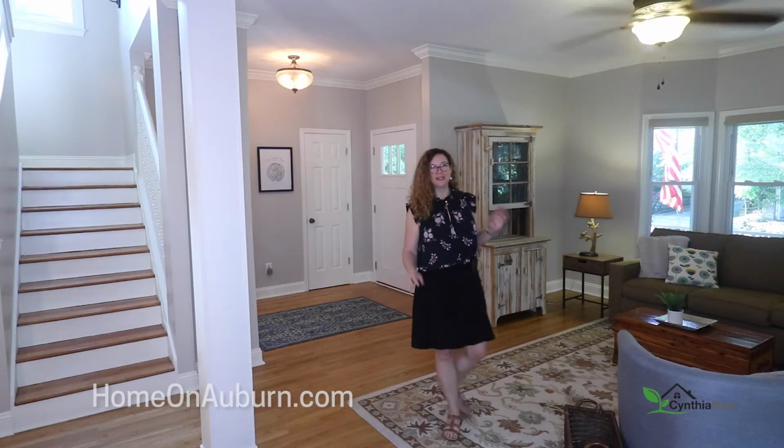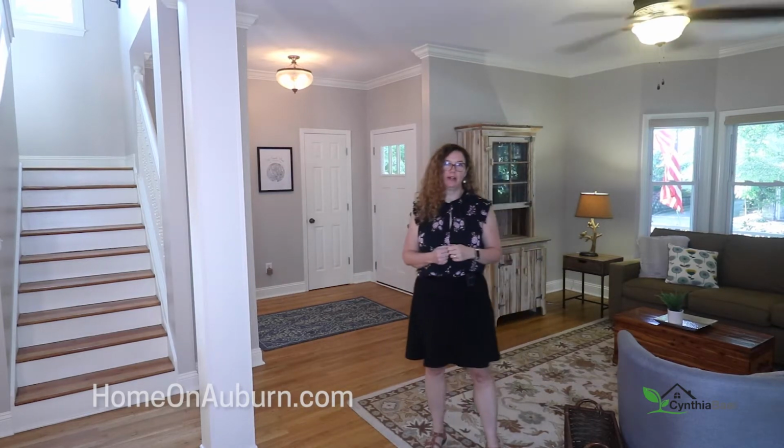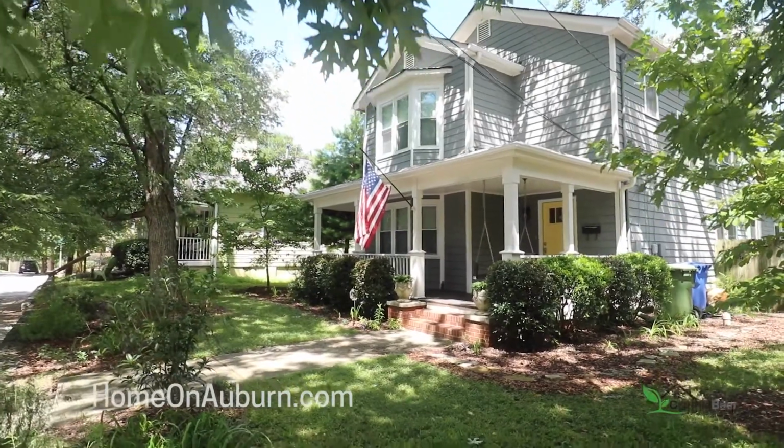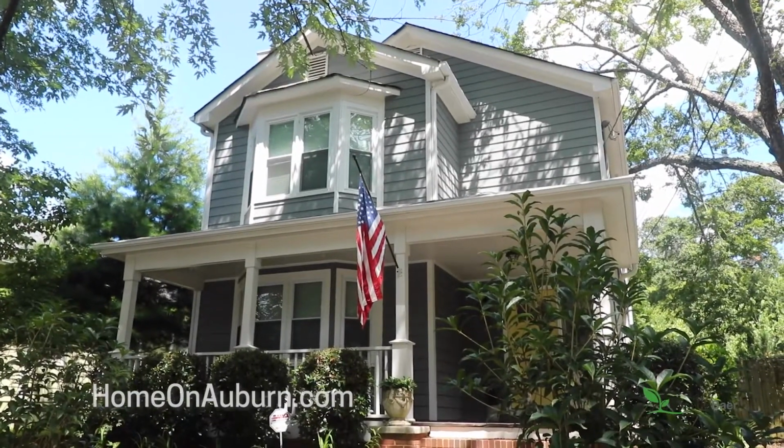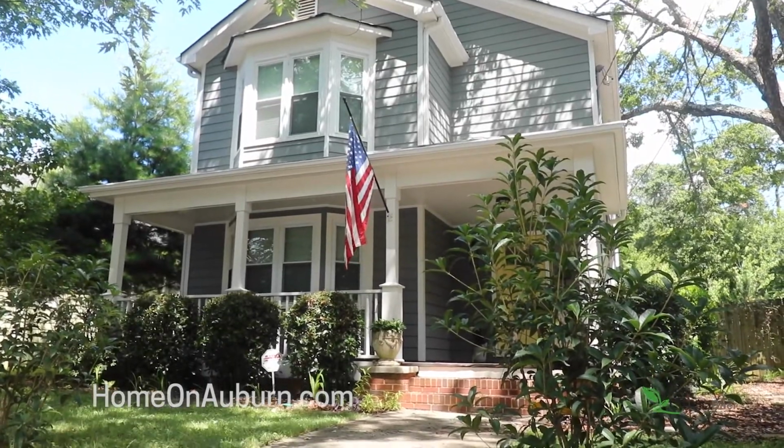We are at my newest listing at 572 Auburn Avenue in the Old Fourth Ward neighborhood. This is a really special home. It's newer construction, so you have all the benefits of larger open spaces, and then they've updated it and added on to make it a really amazing floor plan.